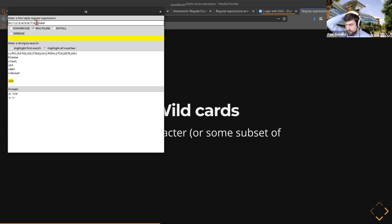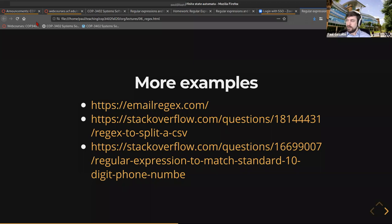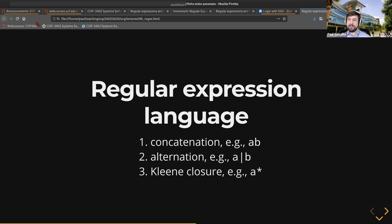Okay, so I think this is a really good overview of regular expressions. In the next half, we'll talk about how these are actually implemented, the mental model. Before we go, let's say we have a couple of minutes because I was late. Let me go over regular expressions formally.